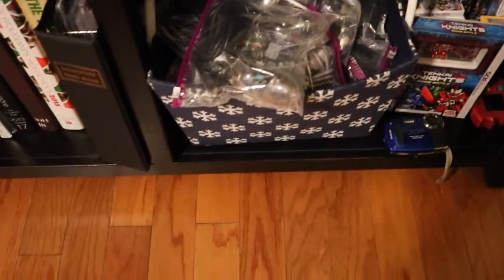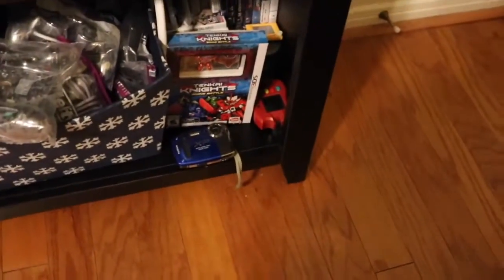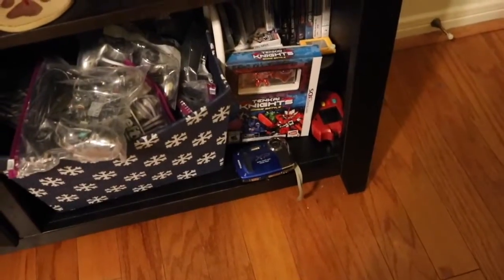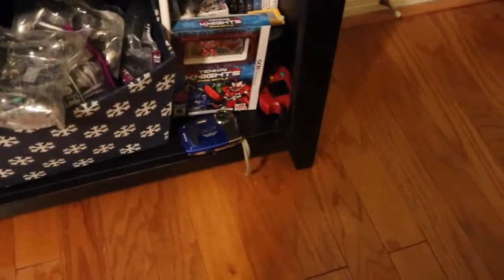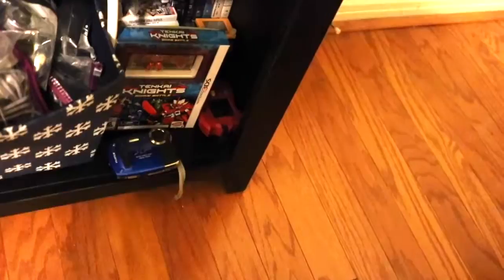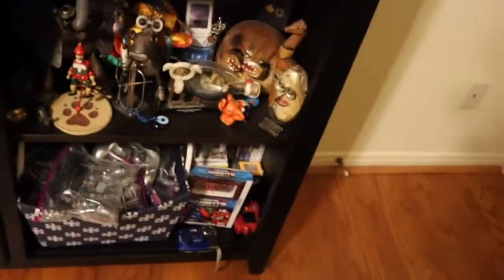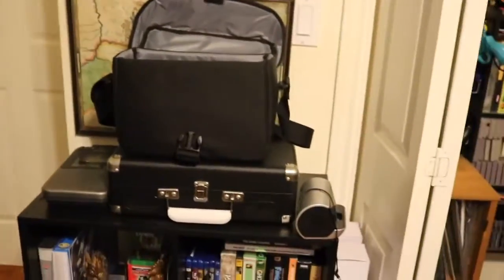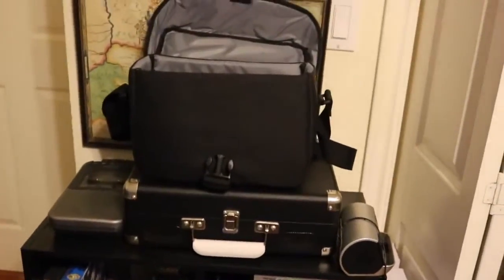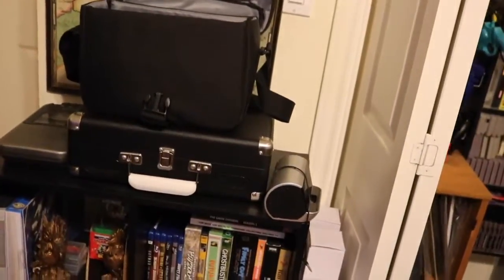I keep them in plastic bags to keep them all nice. Next to that, we have all my Game Gear, DS, 3DS, PSP, and Vita games, an extra camera, and a weird little Guitar Hero plug and play. So then we move over here. Now this is my corner where I just keep random stuff.